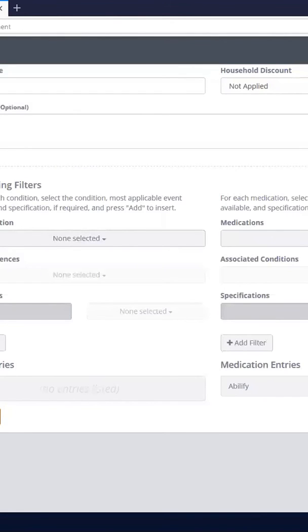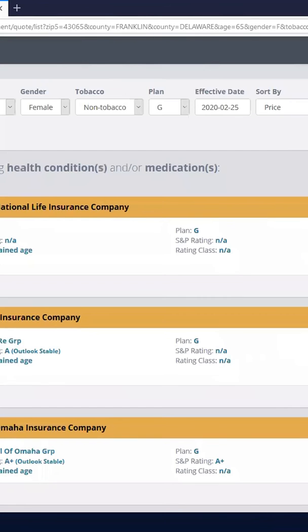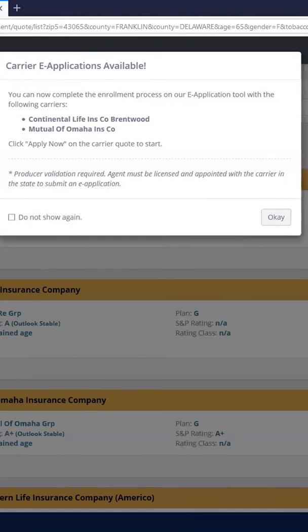And then this will show any carrier that would more than likely take somebody with that condition. If you're not going to see that carrier, then obviously it's not going to be a fit with that condition. It pops up and it does tell you about the e-applications because it is available. So not only can you quote, but then if you're writing either the Continental Life, which is the Aetna product, or the Mutual of Omaha, you can do the enrollment through the e-application there.